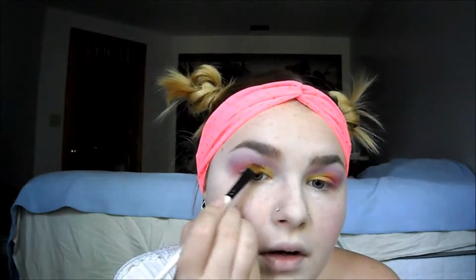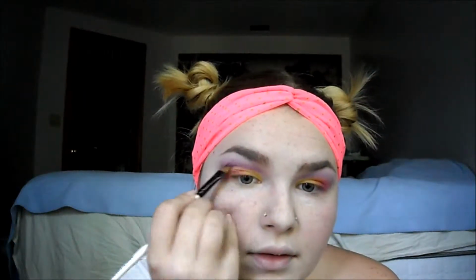And then I took a regular blending brush, a clean one, with some white eyeshadow to blend that out and make that line a little less harsh. I also go in with a little bit of pink in between just to help that purple transition into the highlight. After that, I add a deeper purple to the same area just to deepen that and saturate the color a little bit more.